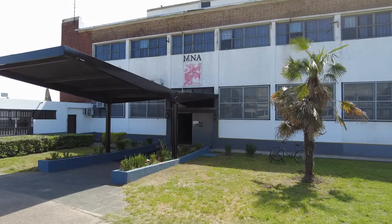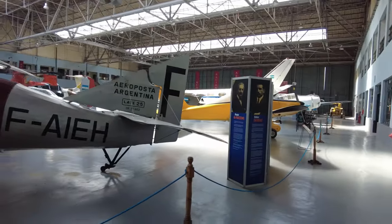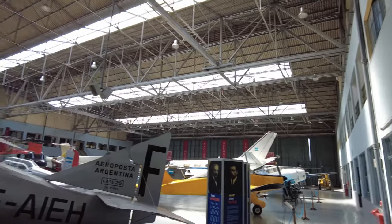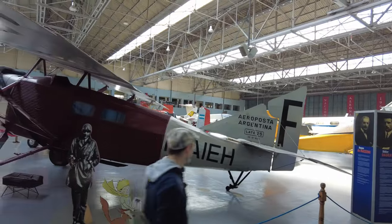Enjoy. Here it is, Museo Nacional Aeronautica. All right, we're inside. The whole museum is in this giant hangar here, and they have a ton of planes and even some helicopters in the back.